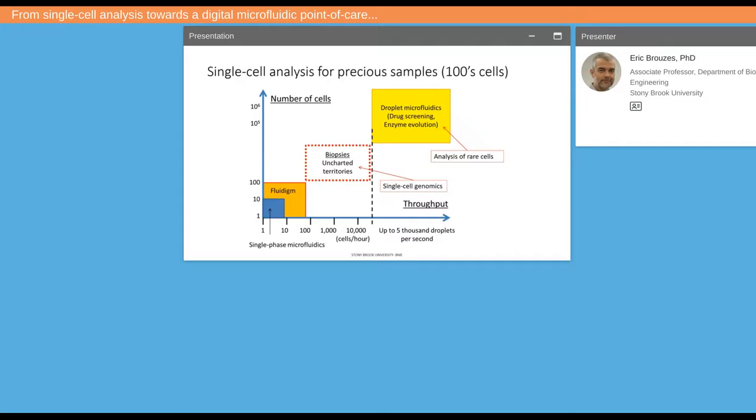Now, when I went back to academia, I looked at the single-cell genomics field and noticed the discrepancy between the throughput of droplet microfluidics and the capacity of sequencers. There are a few thousand single cells per run, which is still the case today. So I decided to focus on what I called precious samples, such as biopsies, and retool droplet microfluidics for the purpose of analyzing this type of sample, with the idea to trade throughput for a higher degree of control.